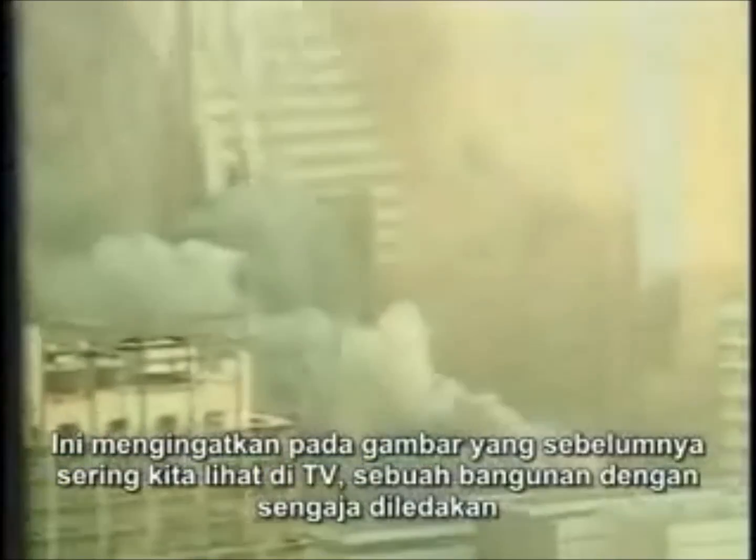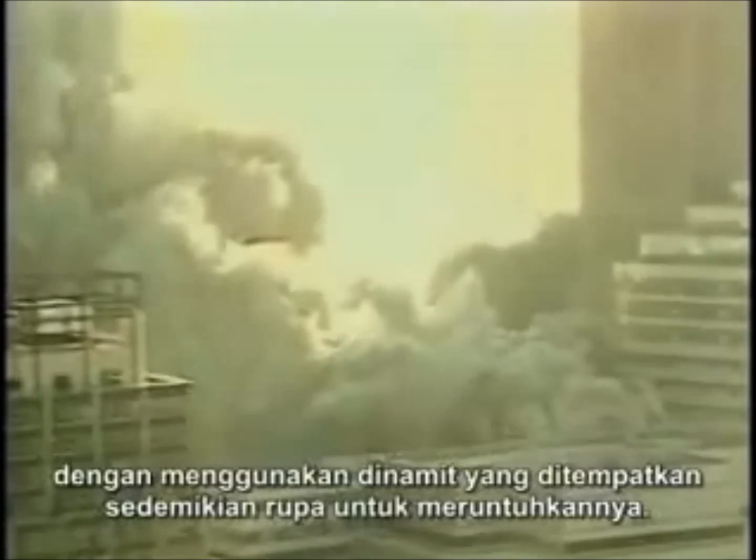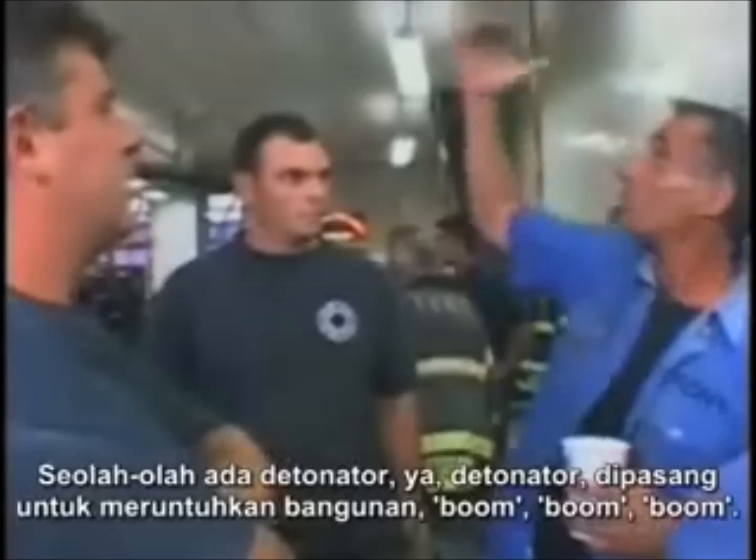Reminiscent of those pictures we've all seen too much on television before, when a building was deliberately destroyed by well-placed dynamite to knock it down. If they had detonated, they were planned to take down a building.